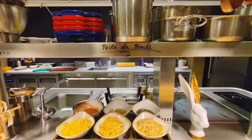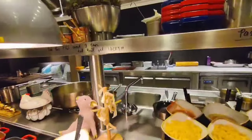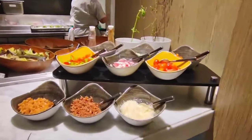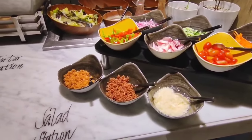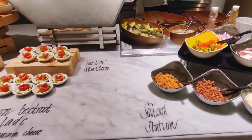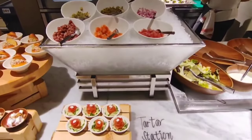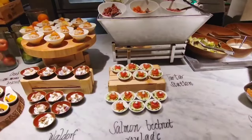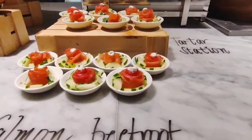And they also have the pasta a la minute. You can request for your sauce that you prefer. Also customized salad station. And another station for hors d'oeuvre. So this is the hors d'oeuvre section. These are dishes served in small portions like appetizers or starters before you eat your main dish.